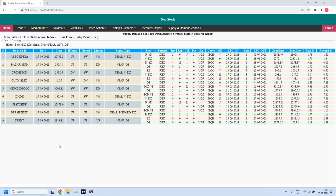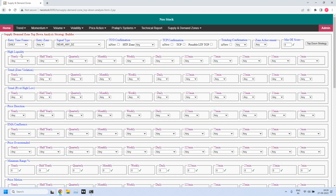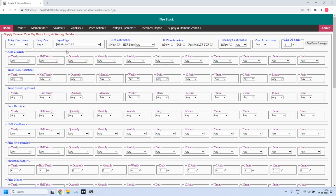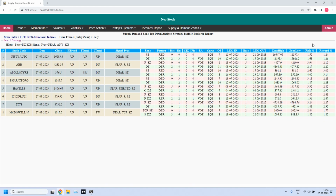Okay, so now let's look into stocks near daily supply zones. Let's go back. Entry time frame is daily. Let us filter the stocks which are near to the daily supply zone. So this is the filtered list. Even here also we have a few high liquidity supply zones.